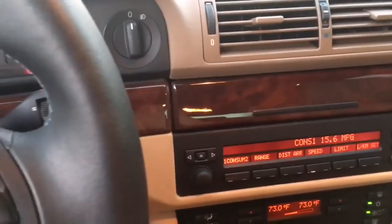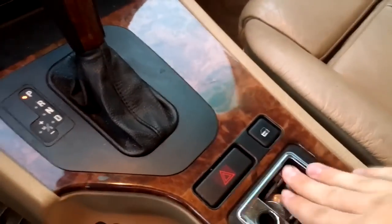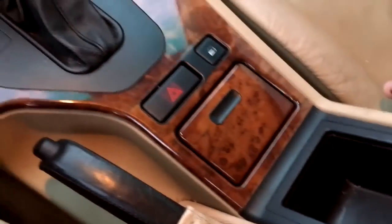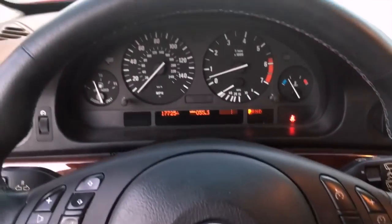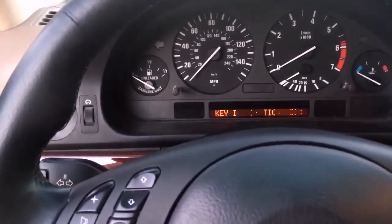That way I don't need to worry about aux in. Eventually I'll figure out something. Cup holders kind of work, so that's pretty good. Yep, ashtray, all that works. This is missing a little thing here, but yeah, not too worried about that. Overall, just runs really well. All right, let me show you under the hood real quick.